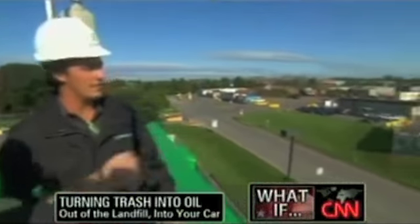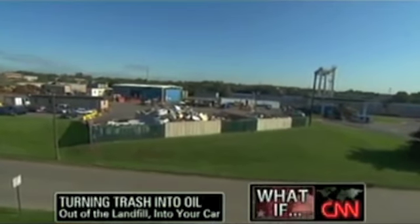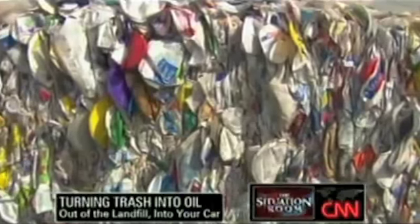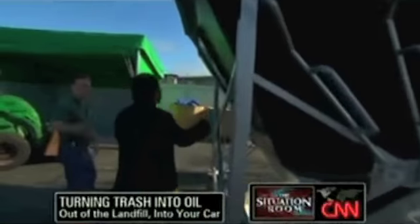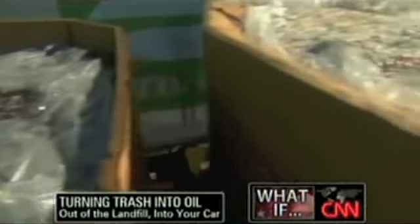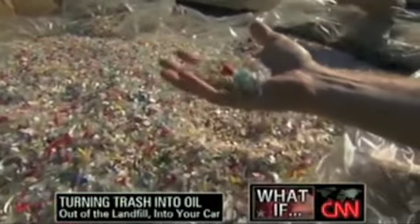Operating this facility on the grounds of Montgomery County's waste transfer station in Dargan, Maryland, Envion simply lets waste companies bring plastic trash to them. Then they feed ground-up plastic through a hopper, like chipped bottle caps that also don't usually get recycled. This particular product we can convert to about 80% petroleum.